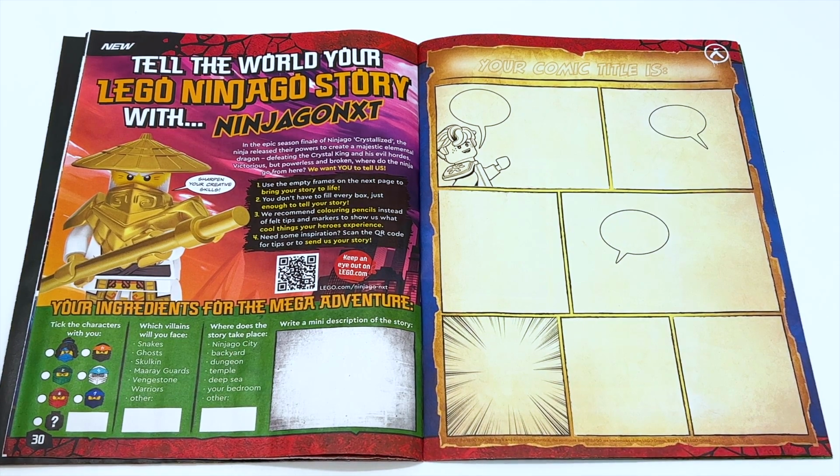I think this is actually a lot of fun. I know I definitely would have done this as a kid. Like, if this magazine existed when I was like 8 years old, I definitely would have filled this in. So I do think this is a very fun campaign, and it makes sense to be in a magazine here.